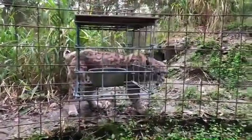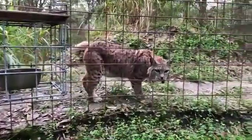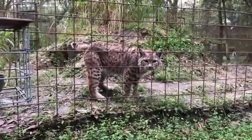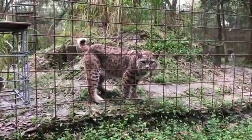Oh, Miss Lady. Where are you going? Tiger Lily's one of our oldest cats here. I believe Frosty's our oldest cat, and then Ryza, Cougar, and then Miss Tiger Lily.